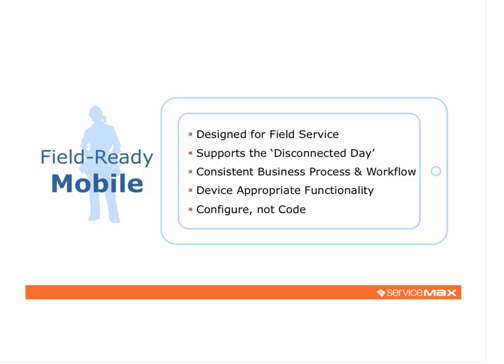The other thing that Field Ready Mobile really means is device-appropriate functionality. And so you'll notice that we've built specific apps for iPad, iPhone, and Android, and we use the features that come with those devices. So when you're on your smartphone, whether it's an Android or an iPhone, you can make a one-touch phone call to the customer right from the work order.